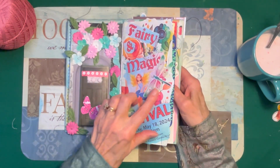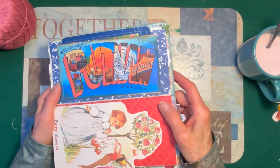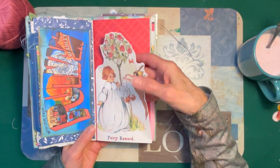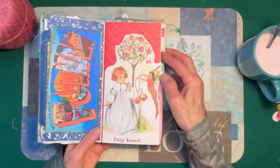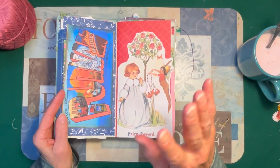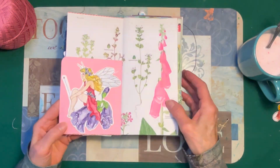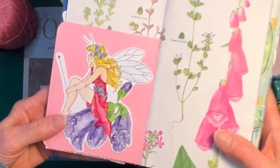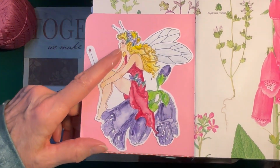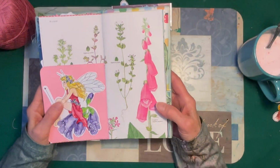Yes, I got a dragonfly on that page. And here's the postcard with love from Putnam, Connecticut. That's where it was. And this, I just made a pocket in the page. I didn't put anything in there yet. This is from a copy, a reproduction of a vintage book, Betty's Fairy Ride. Oh, and this is a gorgeous stamp I got at the flea market, and I painted it with watercolors. I'll have to make another one of those.